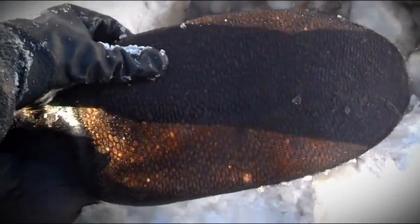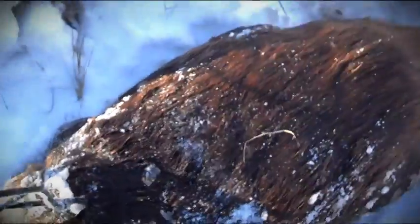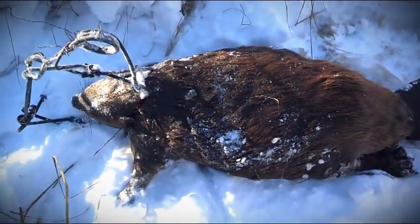Holy crap. That's the female. Holy lord almighty. Look at the tail on that thing. It's like a freaking rudder on a boat. Wow. Oh. Take a look at the backside of this monster. Oh my gosh. Look at this beast.